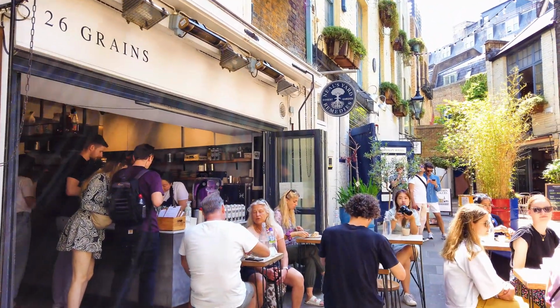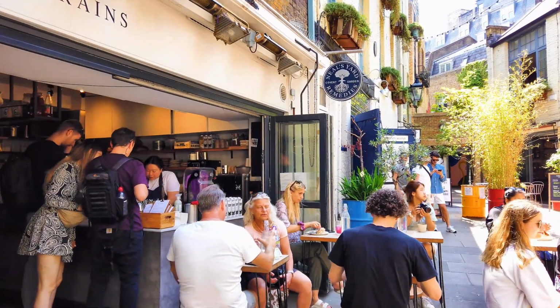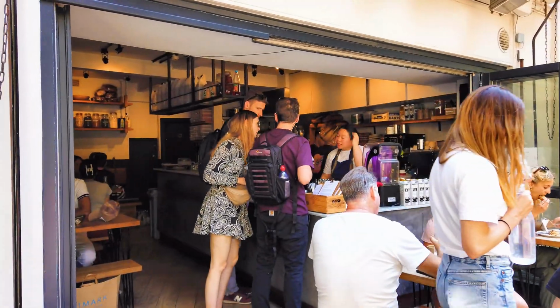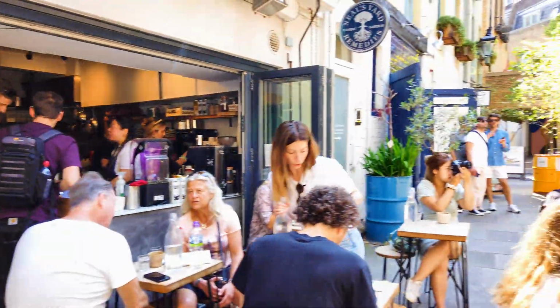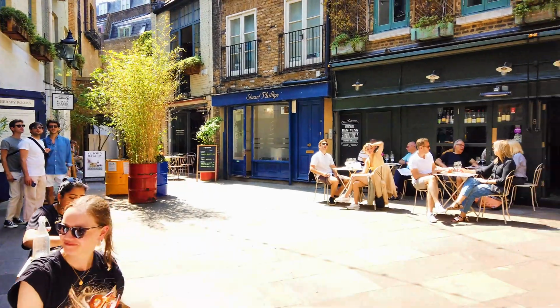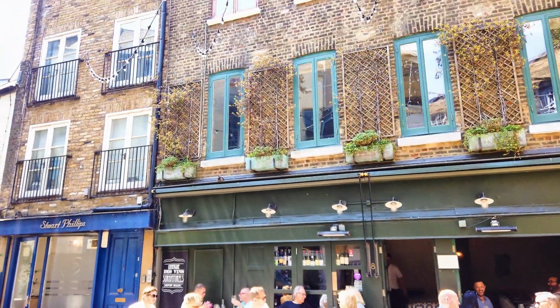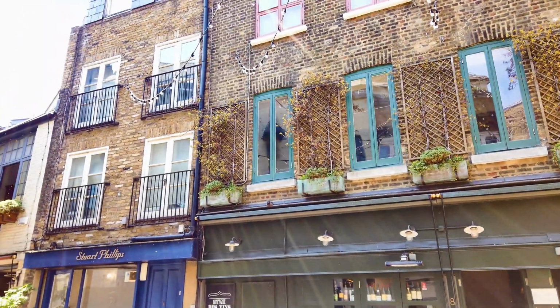It's pretty popular. This place was developed by Nicholas Saunders in the 1970s. It was literally a rat-infested, derelict warehouse. Smashed windows, boarded up windows, used as a urinal basically by anybody coming through.